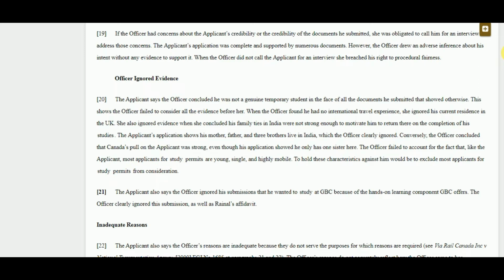So this shows that the officer failed to consider all the evidence before her. When the officer found that he had no international travel experience, she ignored his current residence in the UK. She also ignored evidence when she concluded that his family ties in India were not strong enough to motivate him to return there on the completion of his studies. The applicant's application showed his mother, father, and 3 brothers live in India, which the officer clearly ignored.